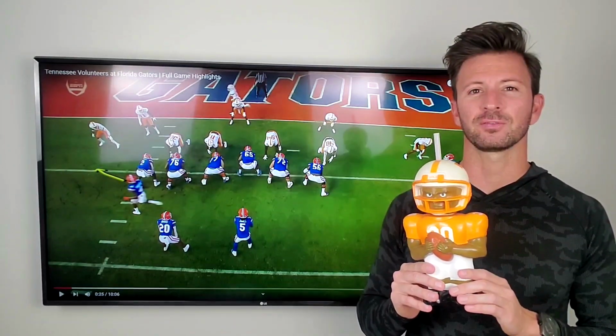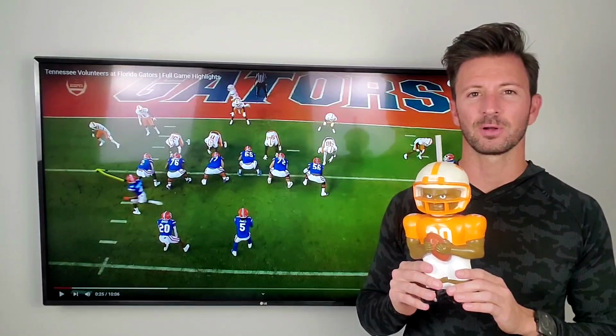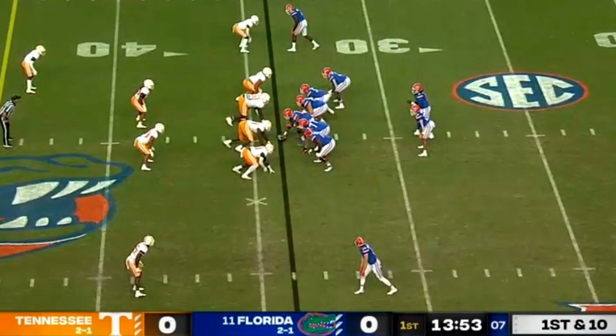Let's take a look and see how Florida's offense did against Tennessee on film in the Swamp on Saturday night. First play of the game, Florida comes out in their favorite 11 personnel. 11 personnel is 3 receivers, 1, 2, 3, 1 tight end, and 1 running back.